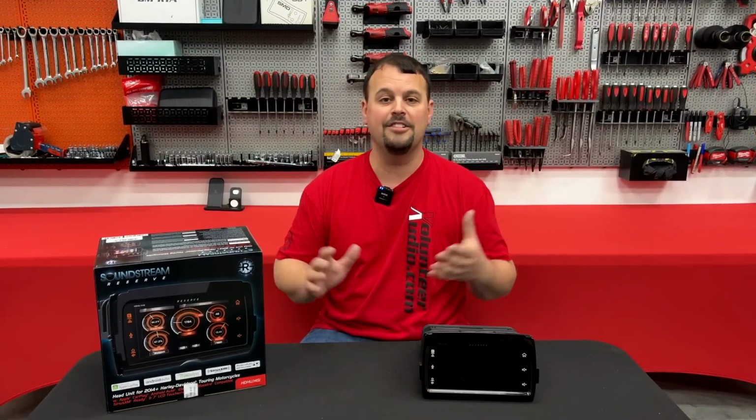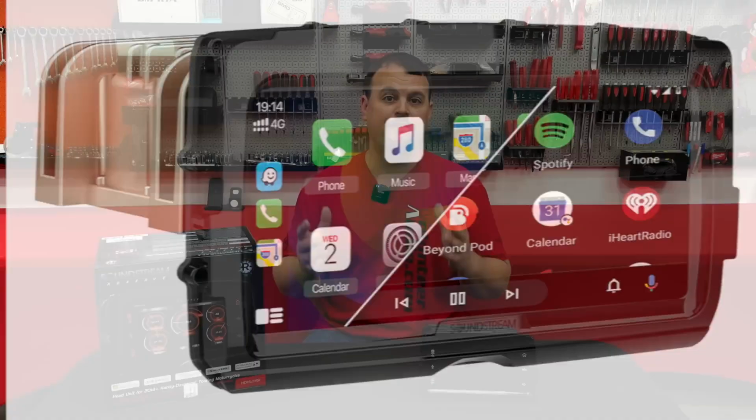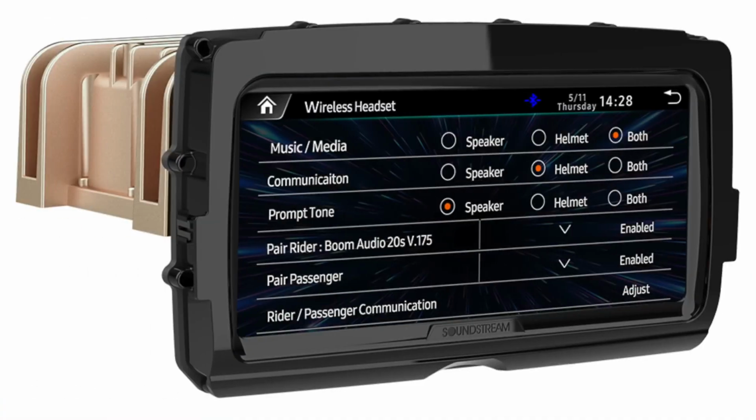This radio is the future. It has everything we've ever wanted wireless. So we have certified wireless Apple CarPlay and wireless Android Auto built into the radio. What this means is you're getting the best connectivity without ever having to plug your phone in. We also have full wireless connectivity to headsets. So you guys with your Cardos and your Cenas, all of your headsets are going to be able to Bluetooth to this radio. And I love in the software, they've given us a couple really cool features.